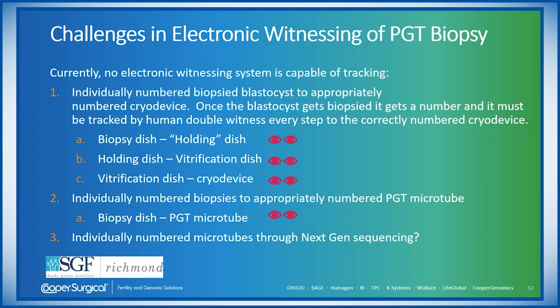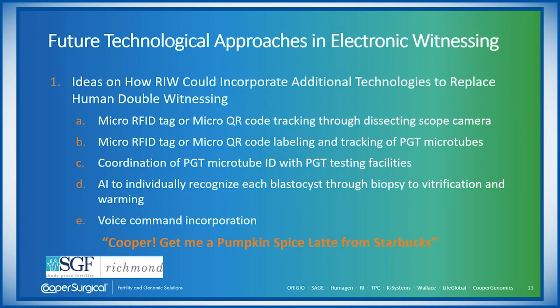Currently, we do not know what kind of methods the next-gen sequencing programs use to follow the tubes that we put the biopsies in through their system. It would be nice to know if they are following similar methods. I know many of us in ART laboratories, as well as those in the electronic witnessing companies, are trying to develop technologies to replace human double witnessing, as I have outlined in this talk.